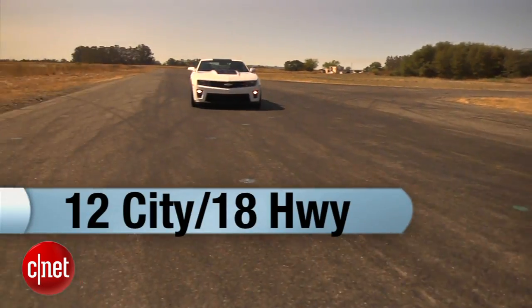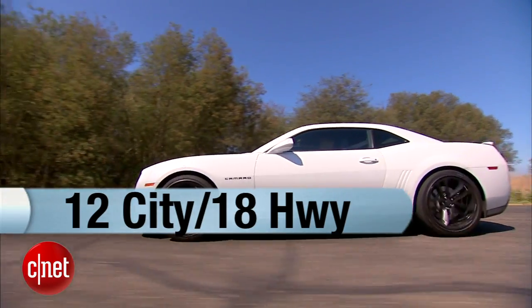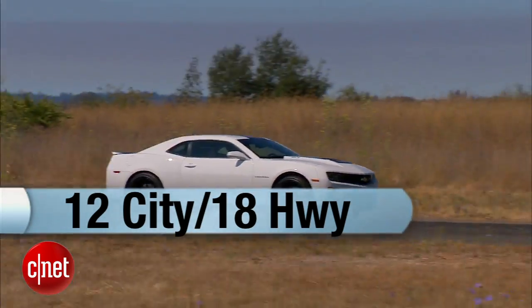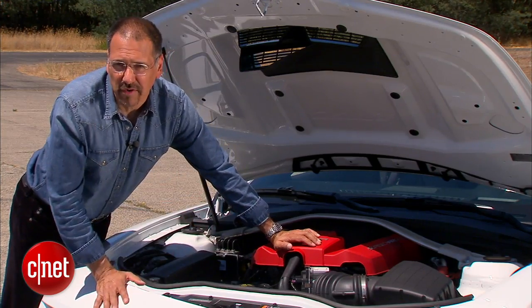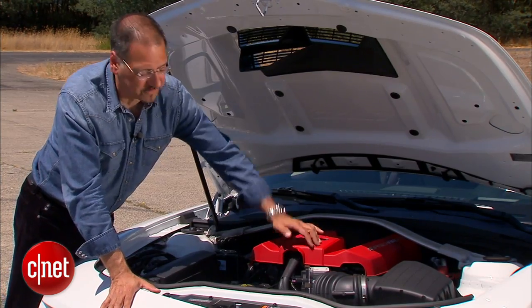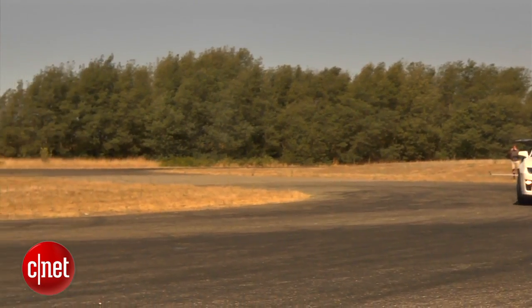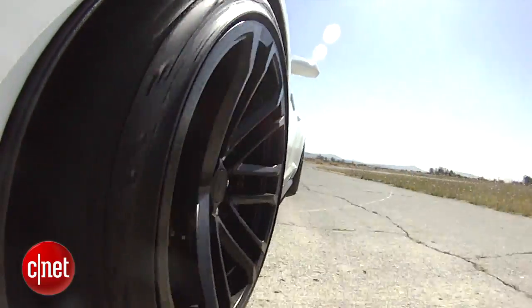Now, you only get 12/18 mpg in this configuration. That's pretty poor. And you're going to get hit with a gas guzzler tax as a result. But if you buy this car, you don't care. Rear-wheel drive only, of course. As I mentioned, choice of 2 gearboxes, 6 automatic or 6 manual. And you have a standard magnetic ride control. That's an active, adaptive suspension in all ZL1s.